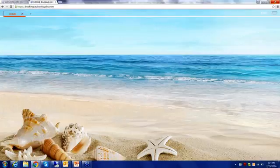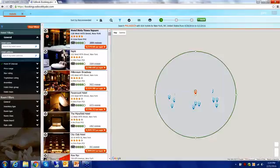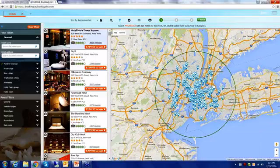Well, that's kind of a lot of hotels to have to search. So what we want to do is to begin our search, but narrow down exactly what we want to do. This takes a minute to load, and once it loads, you see there's going to be 3 columns. The column to the left is our filter. The column in the center with the hotels are the hotels that are available to us, and to the right is a Google map.